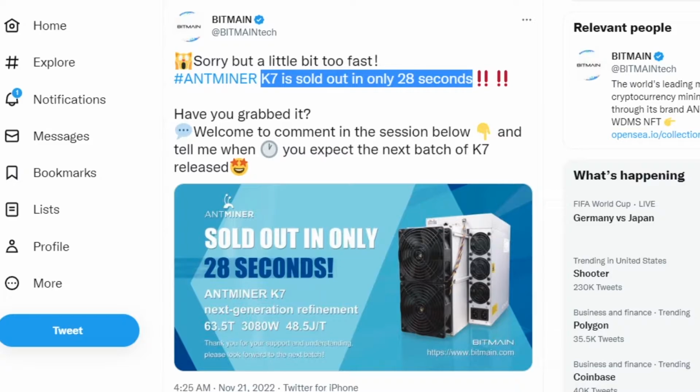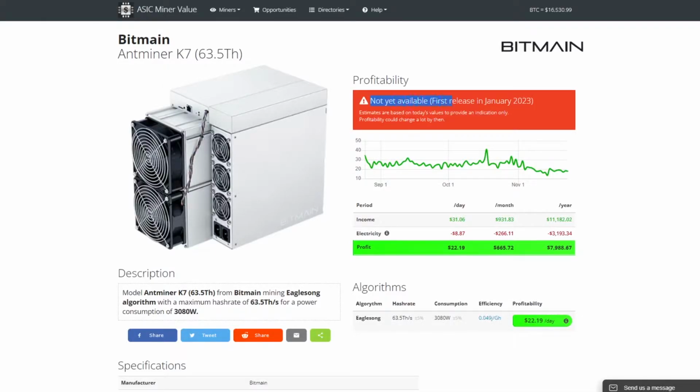However, they don't actually release until January, as we'll see on the next page. So it says here, not yet available, first release in January. So that was kind of like a pre-sale. So you buy it and then they obviously all get shipped out.